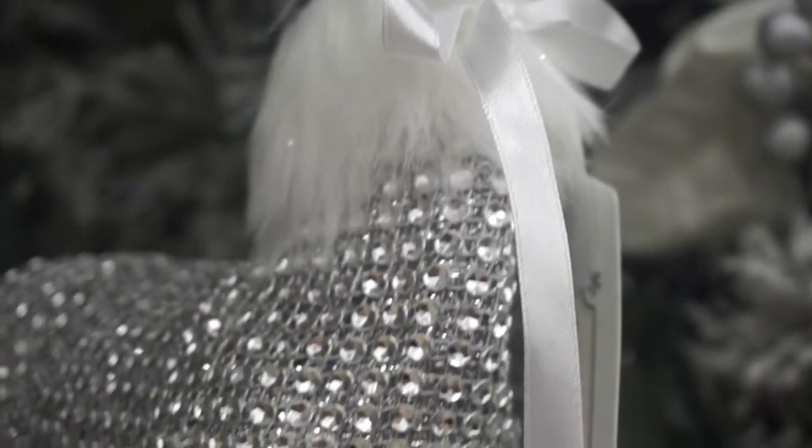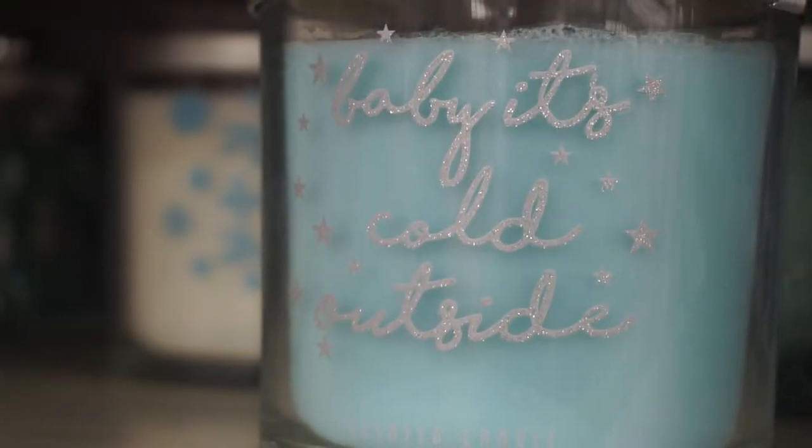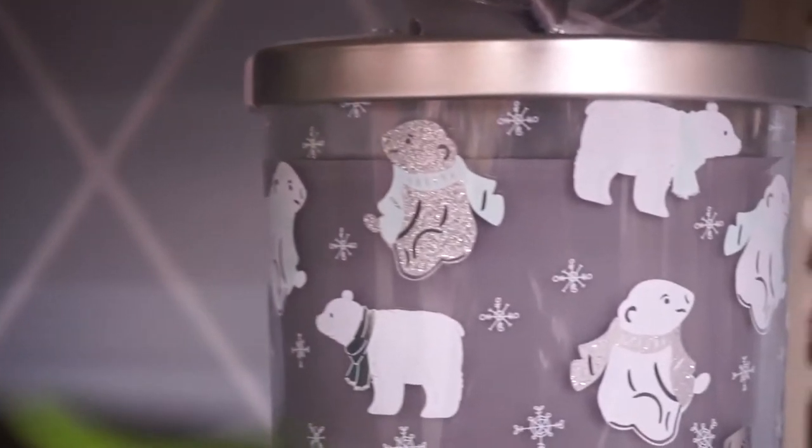I think this reindeer is so adorable. I am obsessed over reindeers this year. What about you? What are some things that you are in love with and that you're going to be using this year for your Christmas decor?